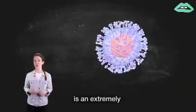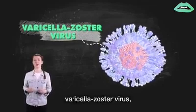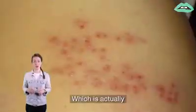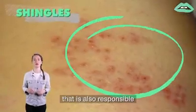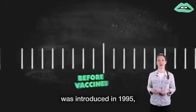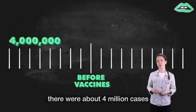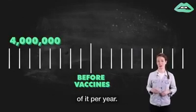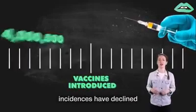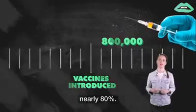Chickenpox is an extremely contagious disease caused by the varicella zoster virus, or VZV, which is actually a type of herpes that's also responsible for shingles. Before the chickenpox vaccine was introduced in 1995, there were about 4 million cases of it per year. But since the introduction of the vaccine, incidences have declined nearly 80%.